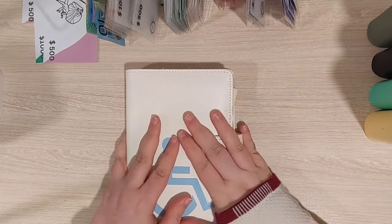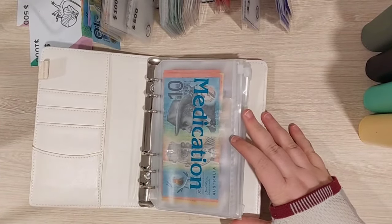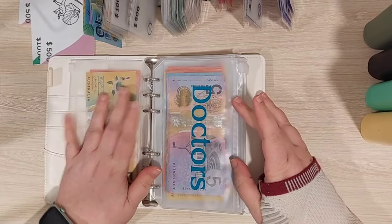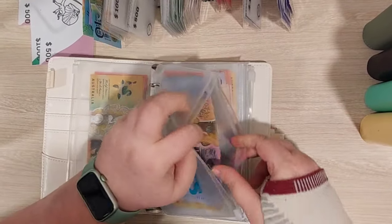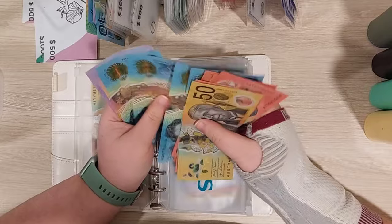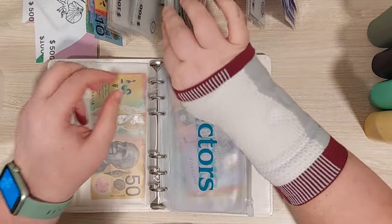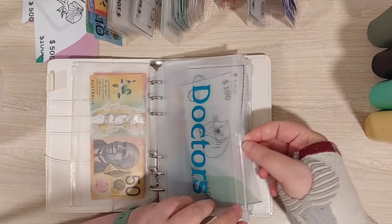Now let's go over to our disability life binder. Medications, for me, is more like a cash envelope. So I tend to want to keep it in cash, though I'm going to see if we can condense some of it in. I might come back to this at the end. Doctors, though, we can condense. So we have 50, 70, 90, 110, 130, 140, 150, 160, 170, 175, 180, 185, 190, 195, $200. So we'll just put $200 into doctors.